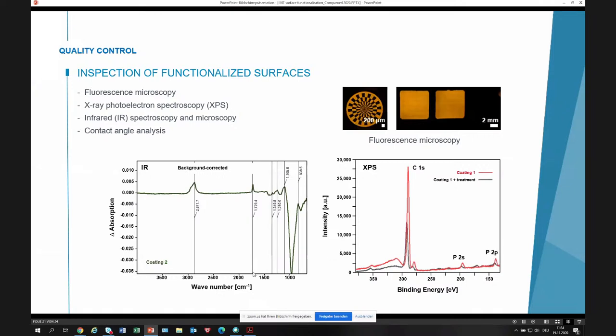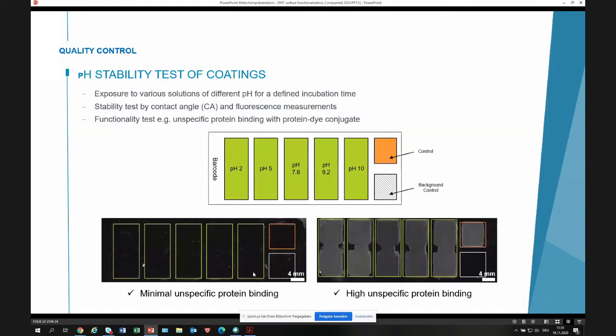Other possibilities to do quality control of coatings are X-ray photoelectron spectroscopy, infrared spectroscopy, and of course, contact angle analysis. A very interesting and very critical aspect of doing coatings in microfluidics is their resistance, if you would like, in the assay of the customer.